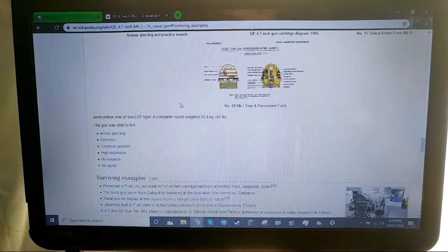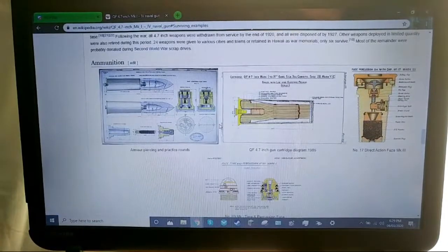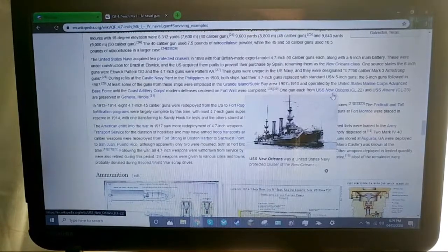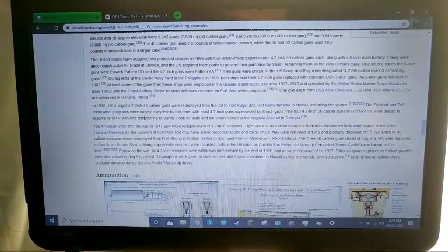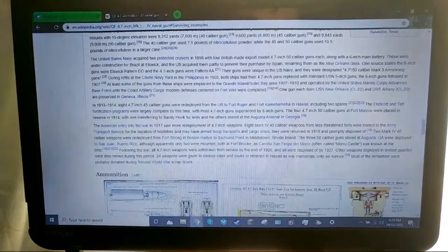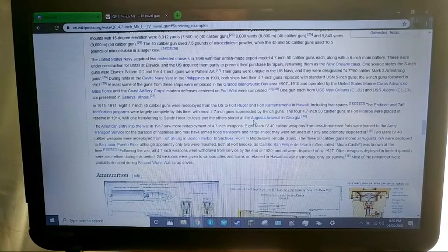Oh, hello. Time and percussion fuse. Oh, wait a minute. These are diagrams of the ammunition. All right. It's actually interesting. Oh, look here. So the Augusta Arsenal actually still has some? That's actually impressive. For something built nearly 100 or so years ago, that's impressive that this arsenal up in Augusta actually still has some stored. Wow. That's surprising.